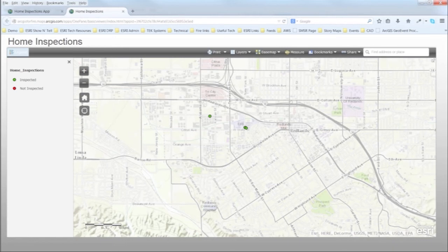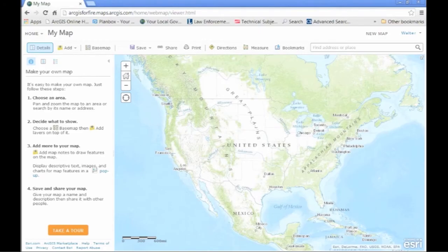That's the workflow that I'm going to show you today, and hopefully that's giving you a little bit of a look into the power and ease of publishing in ArcGIS Online. Next, we're going to change over to my colleague Walter Potts, who's going to show you some more information in ArcGIS Online regarding incidents. Thanks, John.